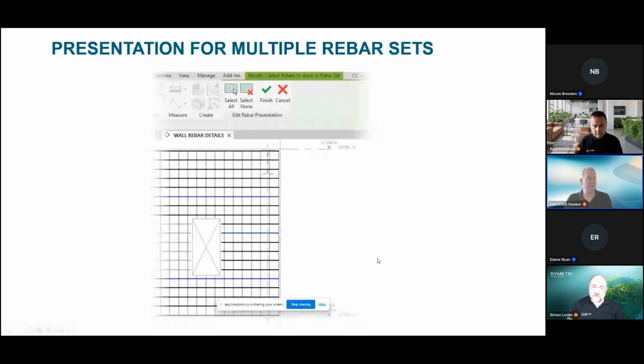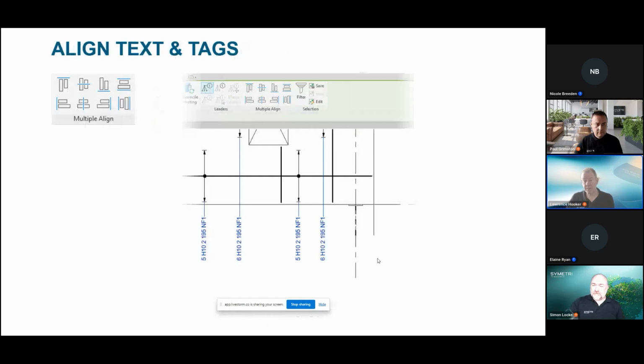In the same sort of vein here for producing drawings, we've now got presentation for multiple rebar sets. So again, this is quite significant. So what this enables us to do now is be able to actually control the presentation on multiple selection sets. So for example, I can just go and pick several rebars concurrently, hit finish, and then I'll have my presentation ready to start detailing.